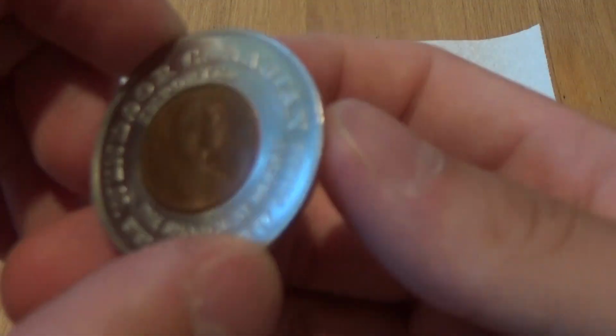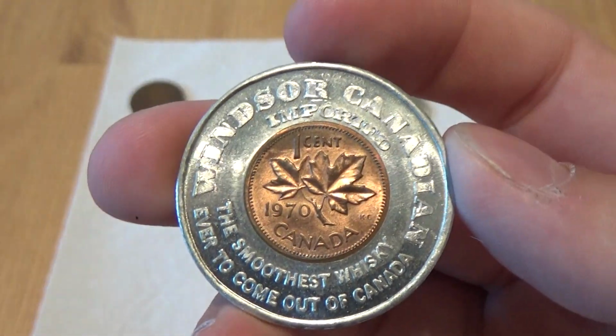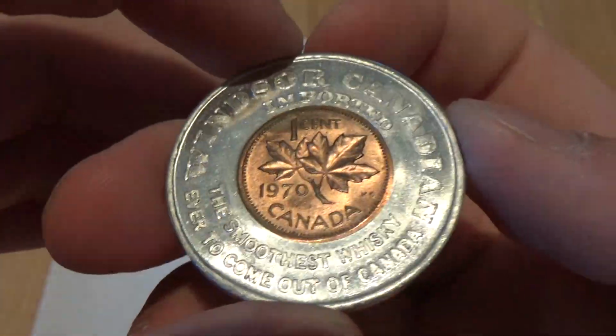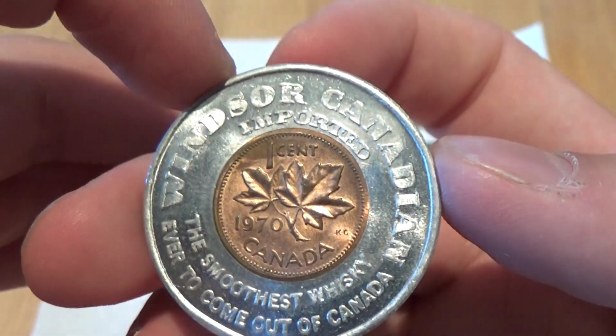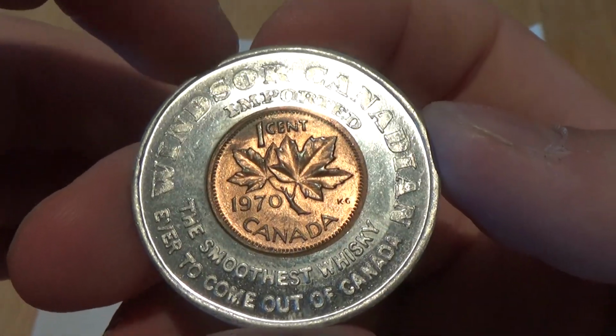Next, I have a 1970 encased Canadian cent. I always like encased coins, but this was just a little weird with a Canadian cent in it. It's from Windsor Canadian, so it's the smoothest whiskey ever to come out of Canada.